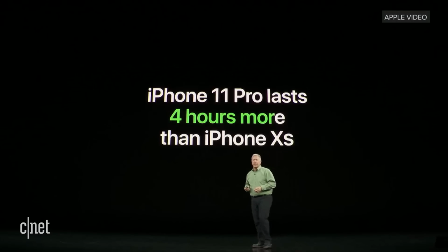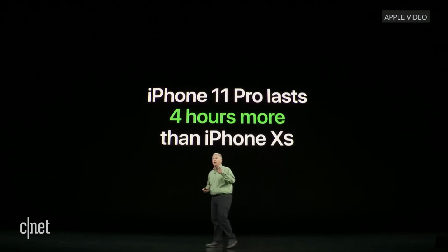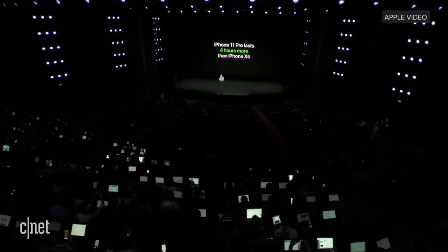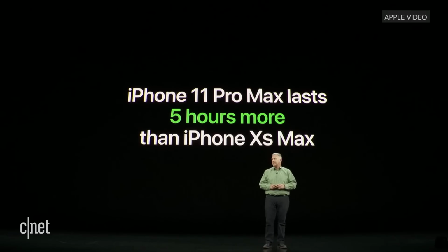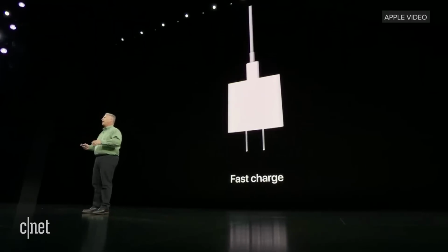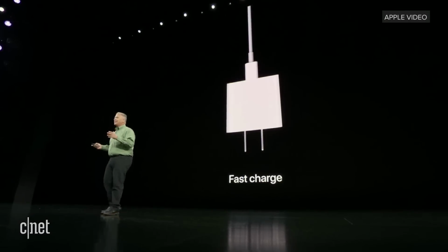Now here's probably the biggest jump in performance from old to new phones. The 11 Pro gives you up to 4 hours more battery life than the equivalent XS from last year, and the 11 Pro Max is 5 hours more than the XS Max. You'll also get an 18-watt fast charger in the box rather than having to buy it extra.